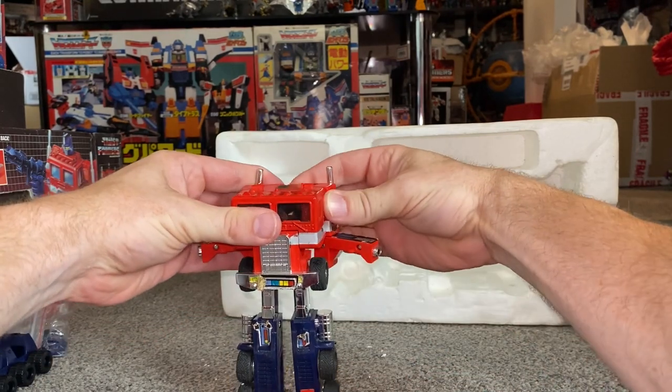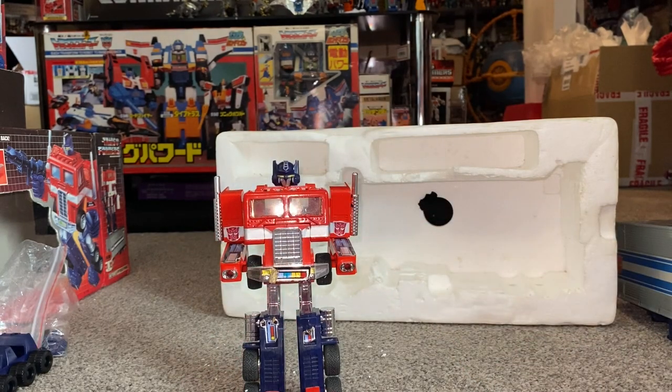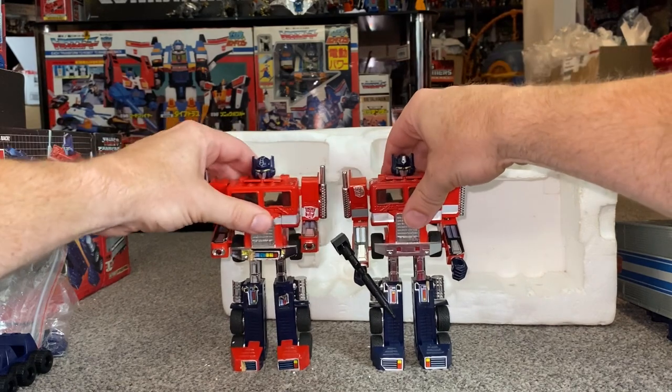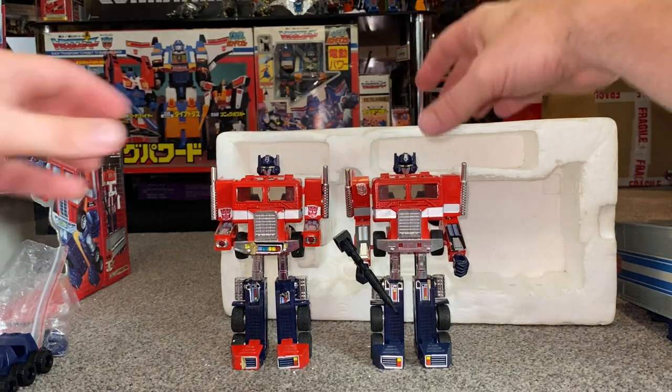I know I said I wasn't going to do this anymore, but for obvious reasons, just to stand him next to this guy. That is, oh, you can't even see it. That is the big difference there. There they are. There's the red feet. And yeah, it's exactly the same.